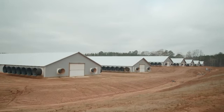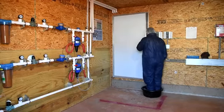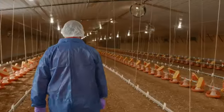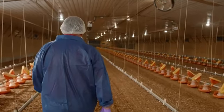Whenever we come up to the farm, we're going to go ahead and don our PPE. This is our personal protective equipment, and this is all being done not to protect you. We're doing this to protect the birds. We're trying to make sure that we don't become a biological vector that's bringing some virus or bacteria into this house and exposing those birds.